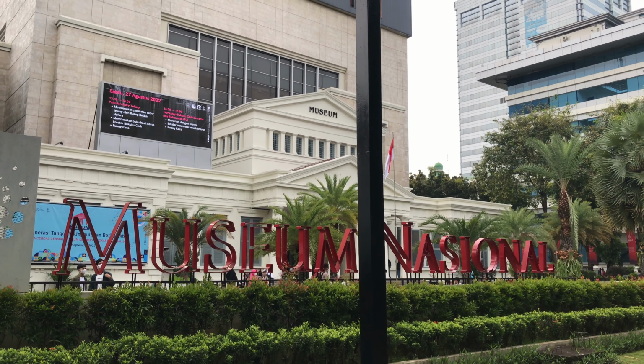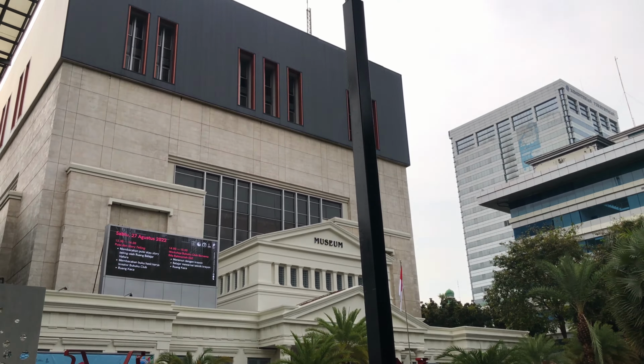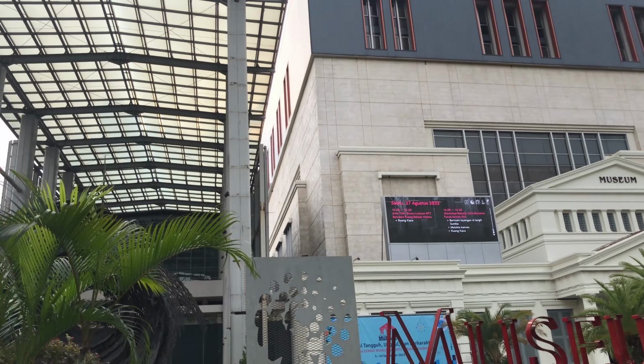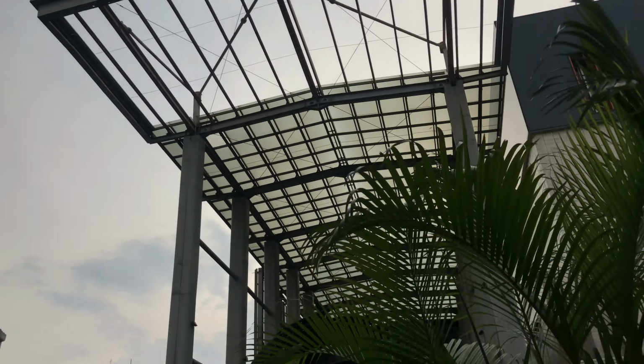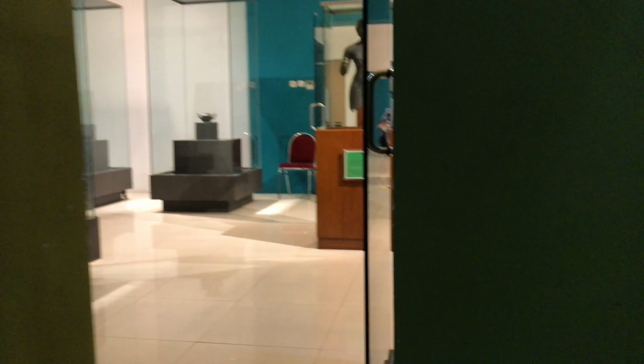This is the third and final part of our National Museum of Indonesia walking tour. So I'm here outside the museum enjoying the sunset and also admiring the beautiful architecture of this building. Now let's go inside and check out some of the many collections in the museum.